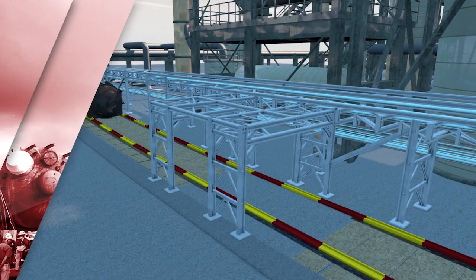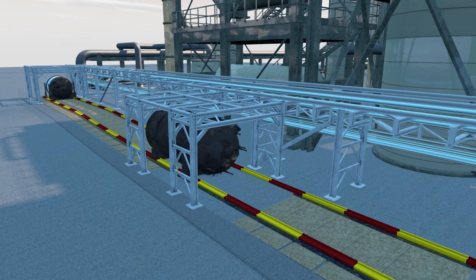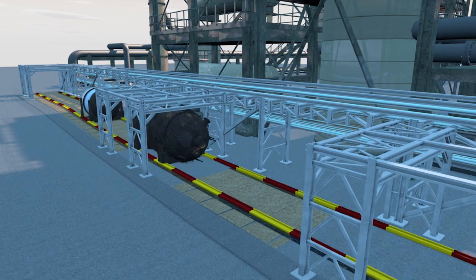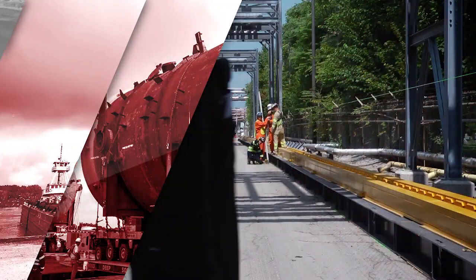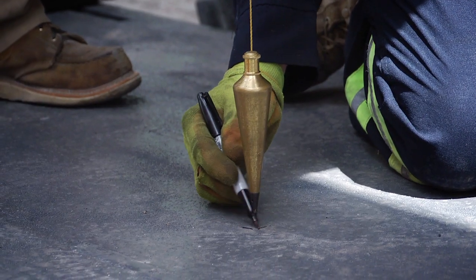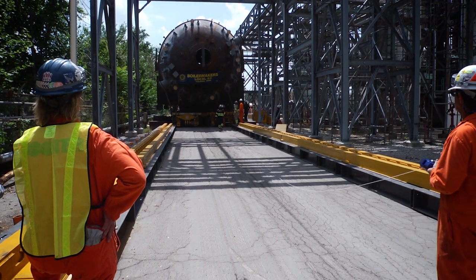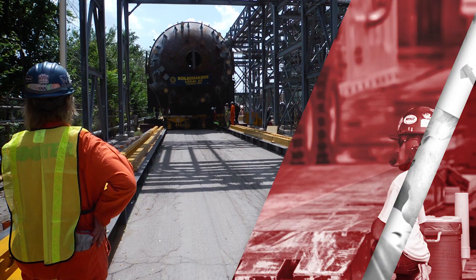Deep South explored several methods for navigating these vessels through the plant to their final destination, ultimately concluding the most cost-effective and time-efficient method was to jack and slide the vessels 800 feet under the pipe racks. Due to how tight the job was, we had to use special attention to ensure the track was laid just right. By utilizing the track along with our steel track mats, we were able to meet the stringent 1,750 pounds per square foot ground-bearing pressure requirement.